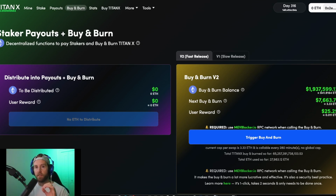So, buy and burn V2. This is the one that is consistently callable, and currently is callable with 3.3 ETH every 280 minutes. This one is down from over $10 million all the way down to $1.9 million in ETH, based on the price, I think currently of around $2,300, and we're sitting at about 841 ETH right now. So that's our first buy and burn, the one we're used to seeing on TITANX.